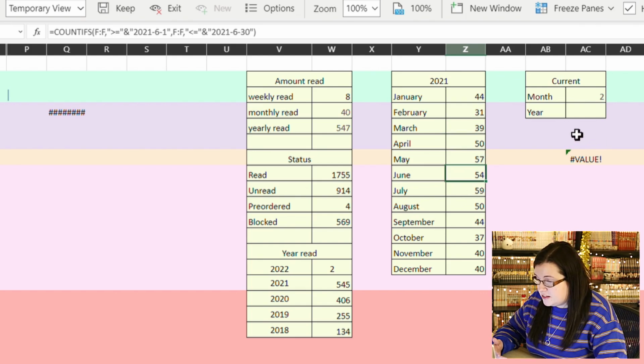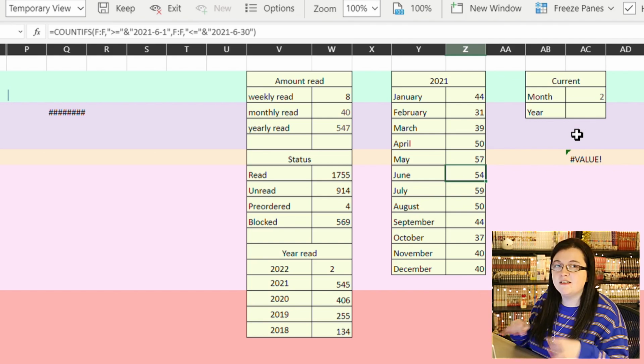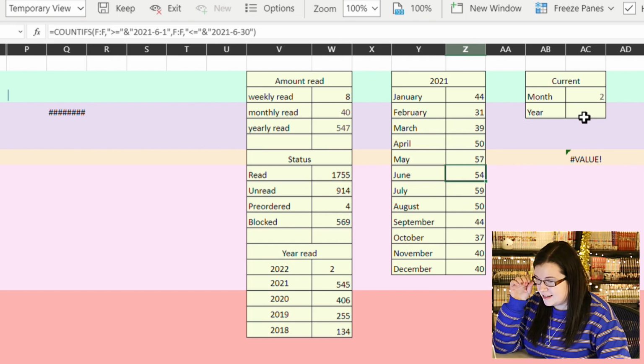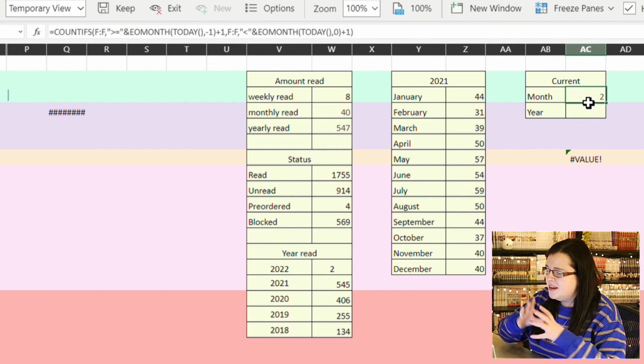So the last formula to show you is the current monthly reads. So this is how many volumes have I read in the current month, regardless. I don't have to go and change anything. There's no static variables. It is a dynamic value that updates itself. And this was a mixture of me doing a lot of Googling and a lot of trial and error. So this is the formula.